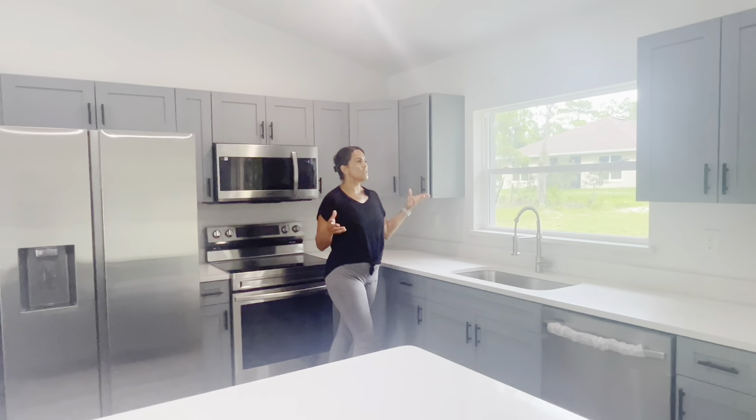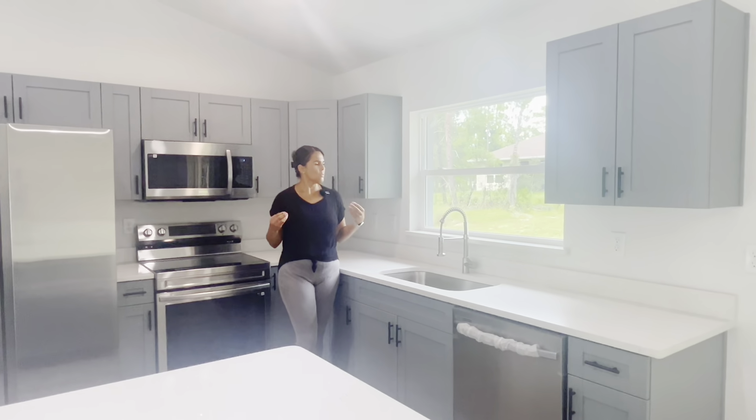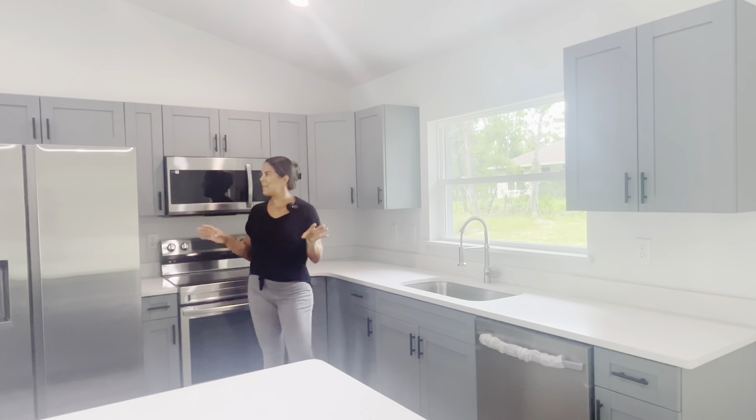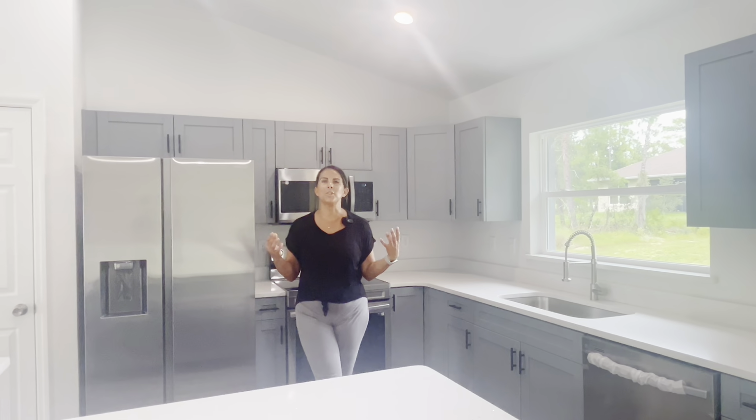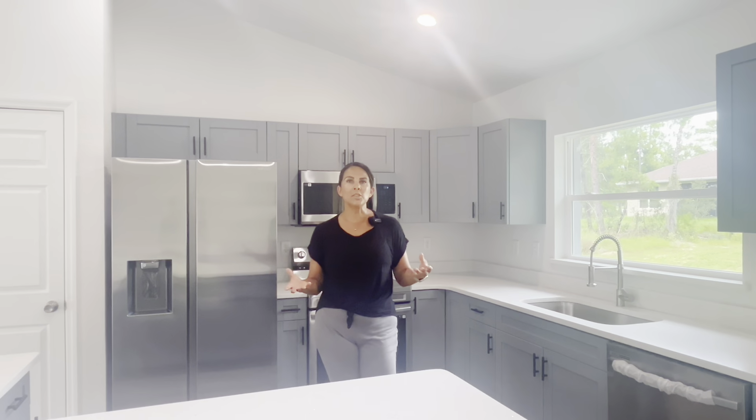So again, this is why I have a feeling that this is kind of a manly space. It is definitely someone who is single, who is entertaining, or even an investor. Are you wanting to invest in a home? This home is perfect for a family that's just starting out. And you can invest in this home for the low price. It's going to be worth it and bang for your buck.